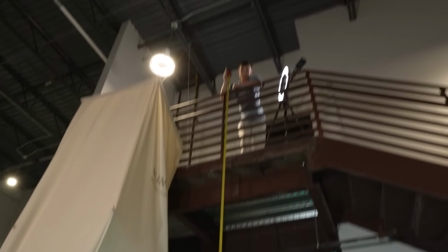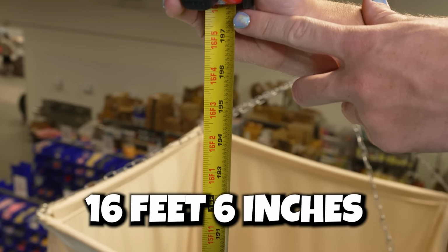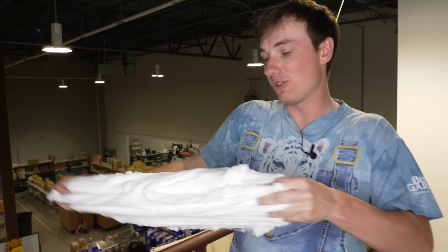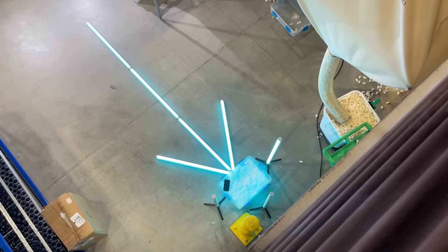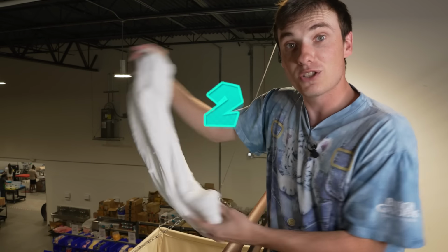So I measured this off our balcony here. This is 16 feet, 6 inches. Let's see how far we can drizzle this thing. I'm nervous, I don't want it to break and I want to hit the bin. We got this giant blue arrow and let's go for it in 3, 2, 1.